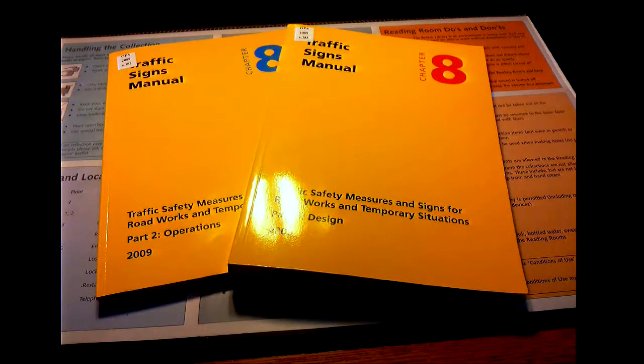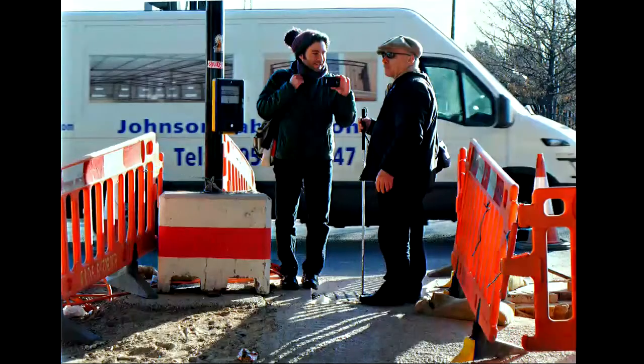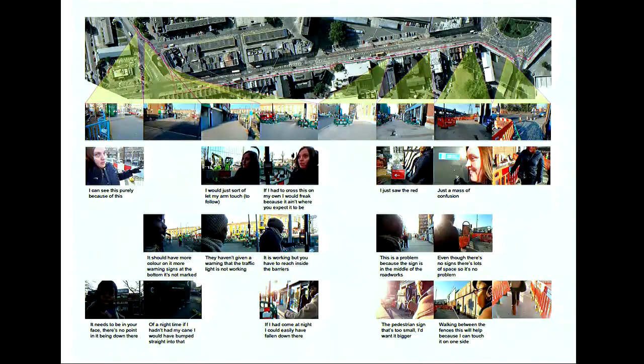I also went through all of the legislation and manuals that affect all of this stuff, because again, there was no point in proposing something that required legislative changes in order to happen. And then, as you'd expect, lots of shadowing of people with sight loss. This time, going through a series, we found a place where there was lots of streetworks going on, and we shadowed people through those sites and saw what tactics they were currently using to navigate, because the intention was to augment the kind of ways of working that people were already using.